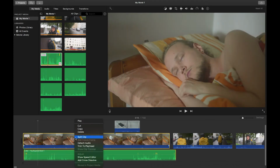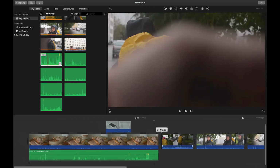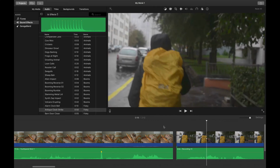First by pulling in from the beginning of the first shot to adjust the starting point. And in similar way we cut the ending. Then let's move to the next shot. First let's trim the beginning. Now we can move the playhead over the cut and play it back to see if the cut works.